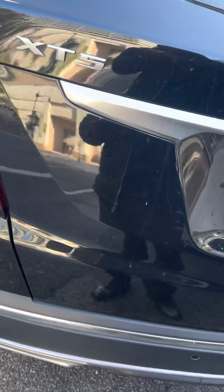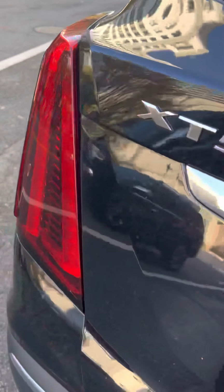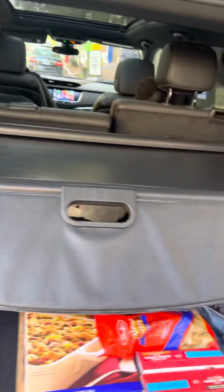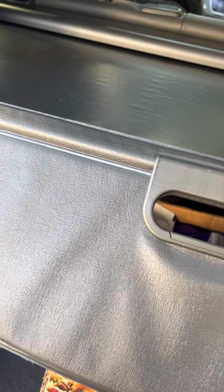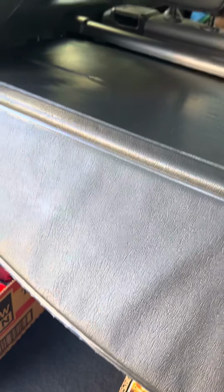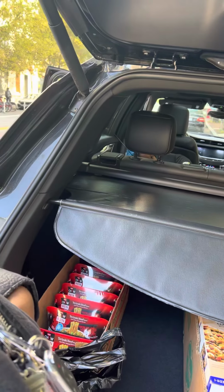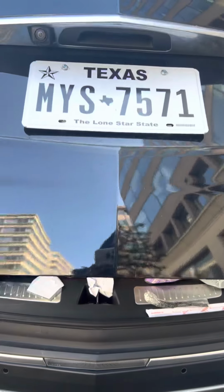Got a power trunk. Power trunk ain't as strong as the other power trunk in the Benz, but. This little part, I have no idea what this is. As you can see, I got the kitties in the back, some little snacks back here. But I don't know what this is. I think maybe this is like a layer so that you can stack stuff on the top of this, probably. No, that's just the cover of what's in the trunk. Okay. So, yeah, it's a little power trunk. So you can see we got stuff falling out of the back.